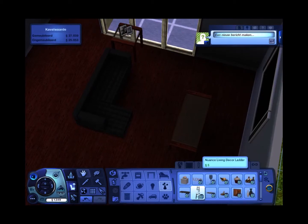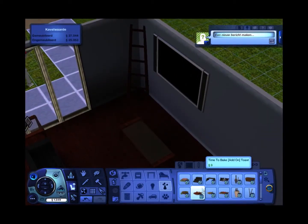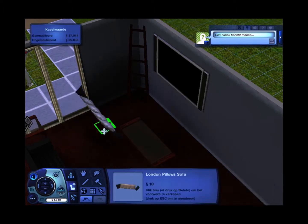So yeah, we of course didn't start with the bathroom. We start downstairs because that makes more sense. I hope.